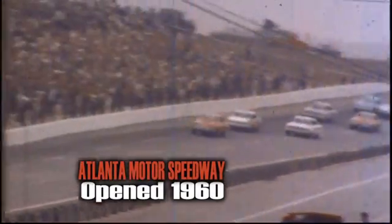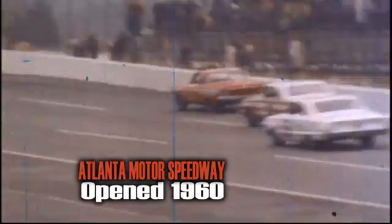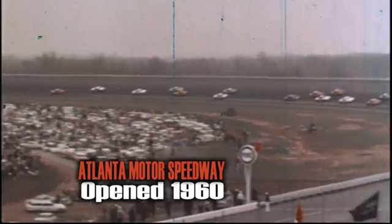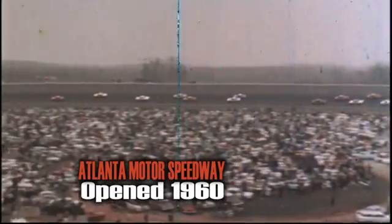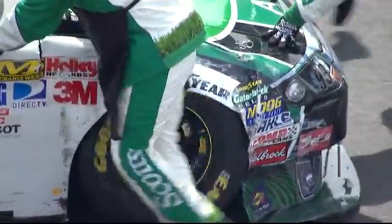Atlanta Motor Speedway opened in 1960. You saw Fred Lorenzen there take the green flag in a Ford. It looks like Paul Goldsmith in a Plymouth. It was 1.5 miles then as now, but then the front stretch was the back stretch. They turned the track around. Big infield crowd there in '64.